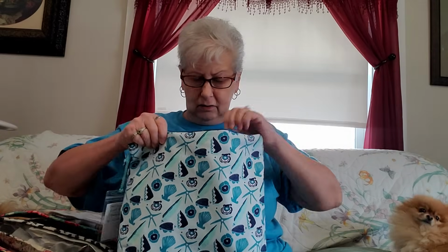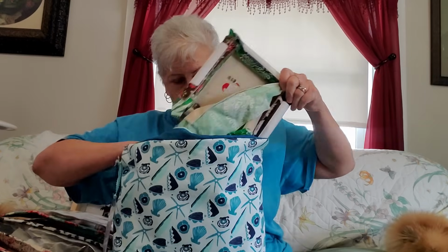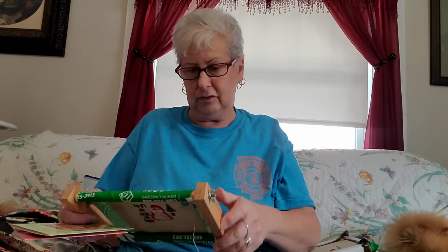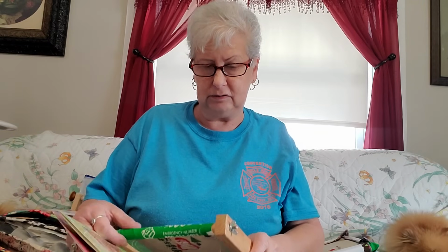The next thing that's in my project bags is, let me take my glasses off for a few minutes. I love doing Lizzie Kate designs, and I like to do them over one. They are so cute, and they make up the cutest ornaments. So I'm doing this, and I can't tell you what it is other than I'm thinking it's probably a 28 count from the look of the stitches.